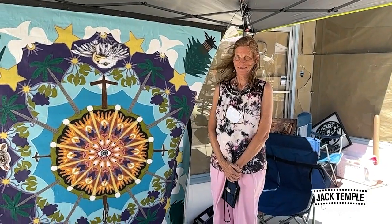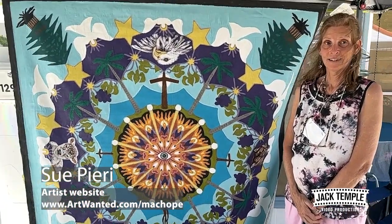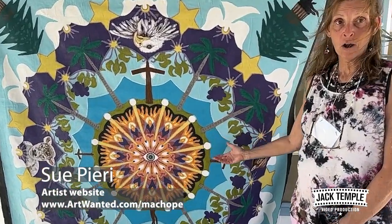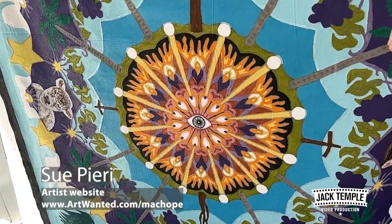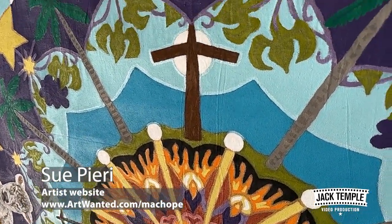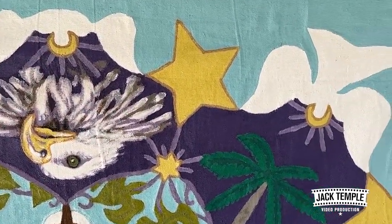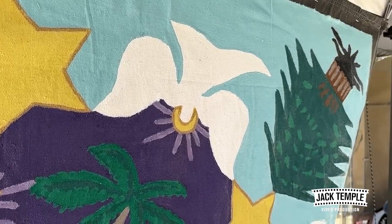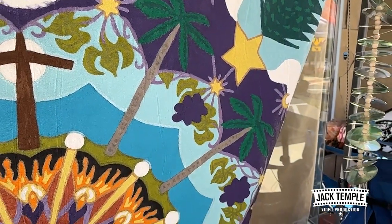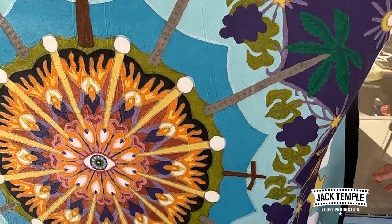Hey, I'm with Sue Pieri, and she is going to tell us about this huge painting that she has. This is called Thy Kingdom Come. This was my winter painting that I did on canvas drop cloth. Okay. And it was supposed to be flowers, and I just got carried away as I started working on it and used all symbols of the building of the Temple of Solomon, and in Revelation I used all the symbols from that, as many as I could get in.